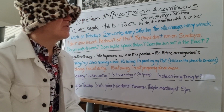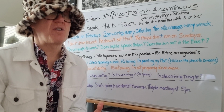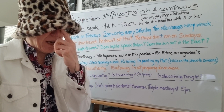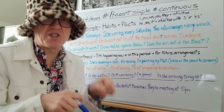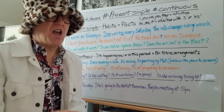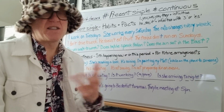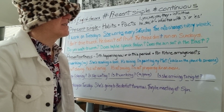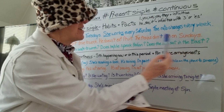The trains don't run on Sundays. We say run for trains and buses, I suppose. They don't actually run like people run, but we say the train is not running today. Means the train isn't going anywhere. Okay, it's funny, I suppose. The trains don't run on Sundays.